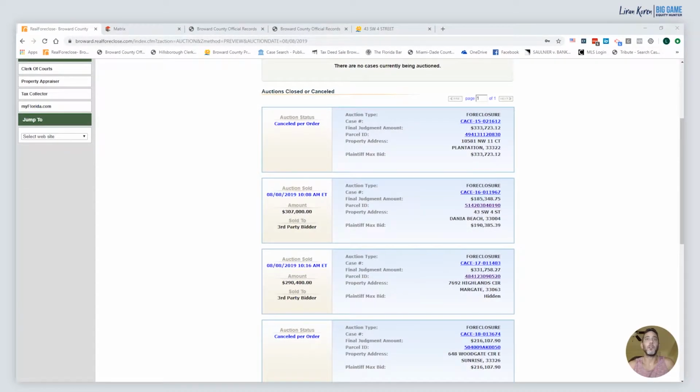Okay, let's talk about title. About this property I just bought at the auction. Let's go over title and see. I'm going to show you exactly how I do my title search and what you need to look for when you do a title search before you buy a property at the auction.